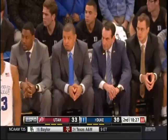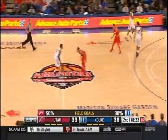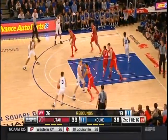I really think the zone had so many gaps to it, but I think it takes away your aggressive style of play. I think if you initiate and play a little pressure on the ball, guys get a little more into the game than just standing around becoming stationary.